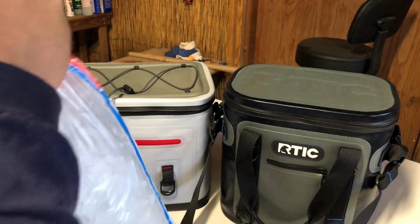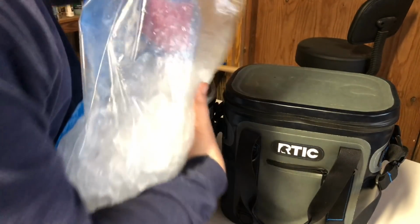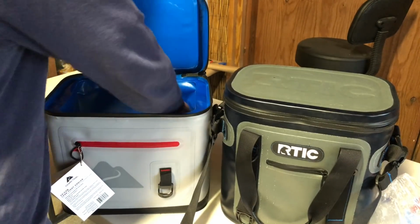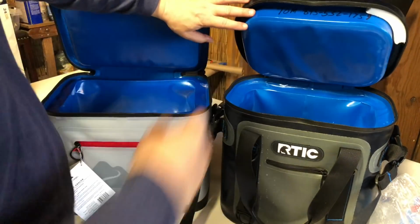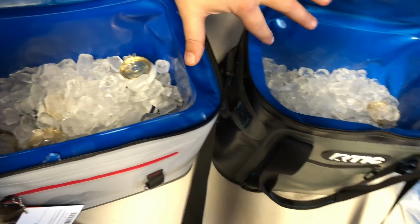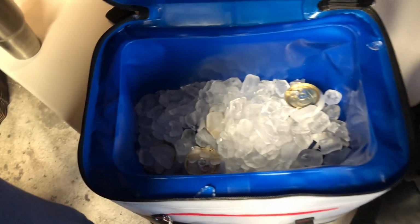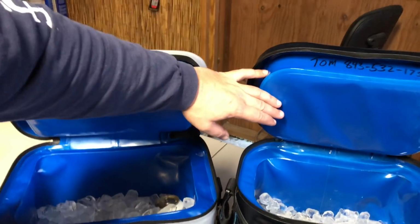Half a bag of ice in each one. Evened out there. So a very equal amount of ice. This one's a little taller over here, a little more ice on top of that versus this one being slightly wider and shorter. But honestly, very close to the same amount of ice. And this isn't going to be any super scientific test. It's just going to be kind of like real world.